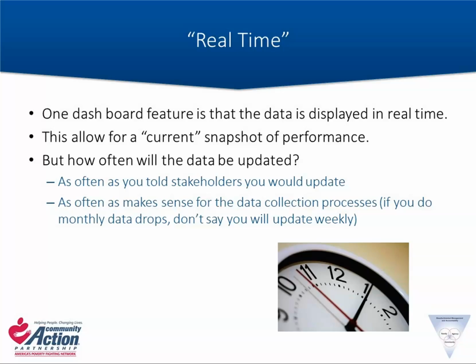So if you said that you were going to update your data every day, then that's what you need to do. If you told them that you would do it every week or every month, then that's what you must do. You must keep to the commitment that you made to your stakeholders. So I thought that was interesting because it really allows you to think about things. And the second bullet there is as often as it makes sense. So if you know that you're collecting data from across your programs on a monthly basis, then you wouldn't commit to doing weekly updates of the data. So it's really important to know how often you collect your data.